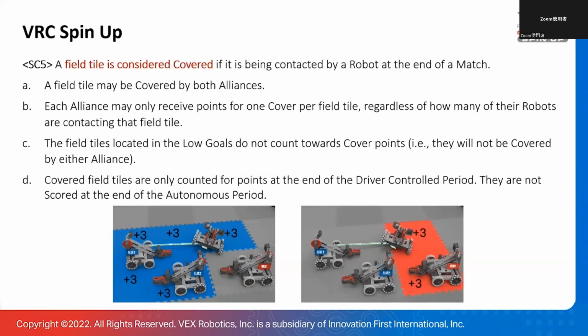The two figures depict the same scenario. In figure 1, the wheels of blue robot 1 are contacting 4 different tiles, and its horizontal extension, highlighted in green, is contacting 1 additional tile. Blue robot 2 is entirely within 1 tile that is already being contacted by blue robot 1, so the blue alliance would receive 15 points for covering 5 tiles.